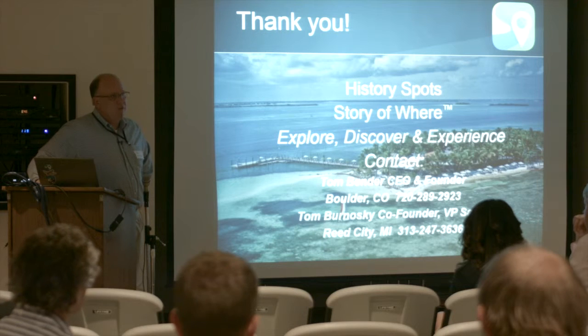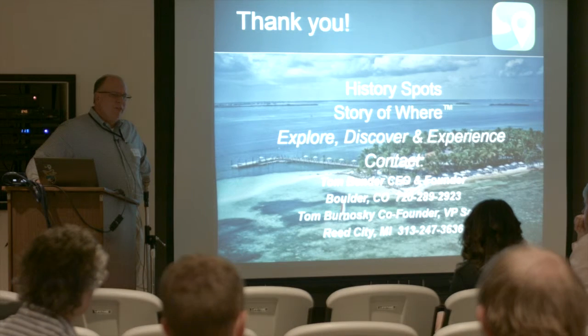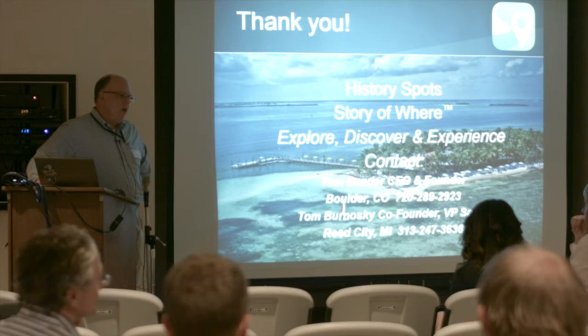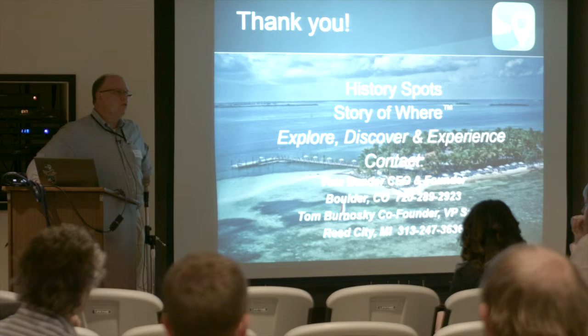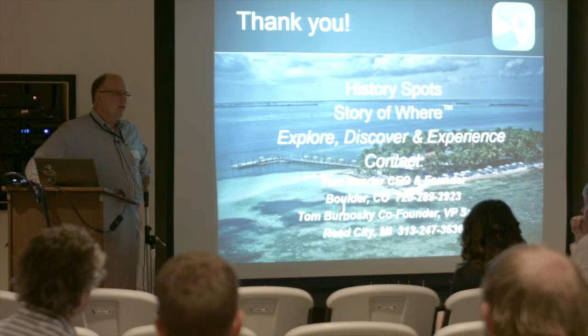Some of the challenges that we run into certainly are funding levels for different public institutions. But we're encouraged by a lot of RFPs that are out there. Down in Detroit, the M1 rail corridor has an RFP out for a mobile solution based on historic areas, so we're very encouraged by that.